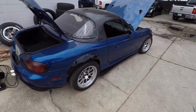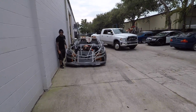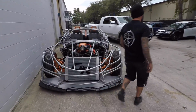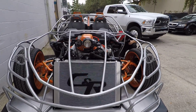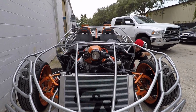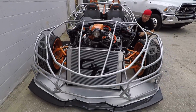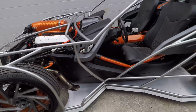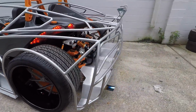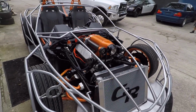But hey, look at that sexy beast right there. Hey, will you sit in it and whack the throttle a little bit? So it took a little while, but hey. Wow! Yeah, that looks pretty cool. All right, we got it pretty close. We're gonna go get her on the dyno here. See what this thing's made of.